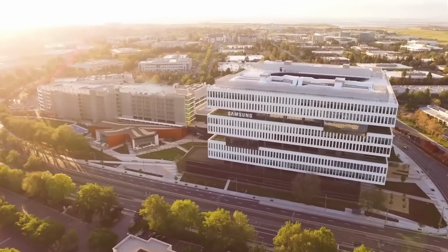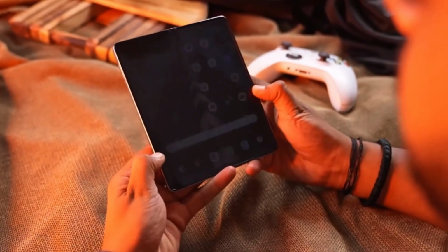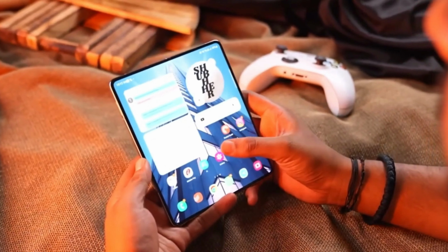Today, we're diving into some exciting updates about Samsung's highly anticipated Galaxy Z Fold 6. We've got leaks, rumors, and first looks to discuss, so let's get started.